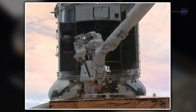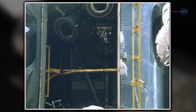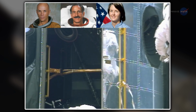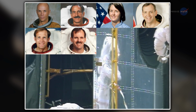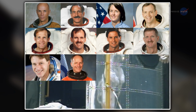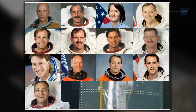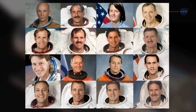For one last time, Grunsfeld saw the marks of those who performed spacewalks to repair Hubble. The handprints of Story Musgrave, Jeff Hoffman, Catherine Thornton, Thomas Akers, Mark Lee, Steve Smith, Greg Harbaugh, Joe Tanner, Mike Foale, Claude Nicollier, Rick Linehan, James Newman, Mike Massimino, Andrew Feustel, Michael Good, and Grunsfeld himself.